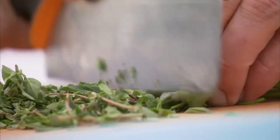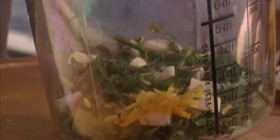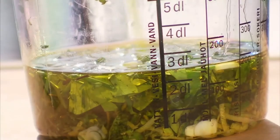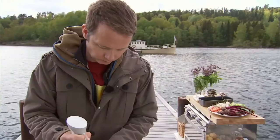Herbs are really very complicated. Only a small part are water soluble. The rest are soluble in lipids, which means they're soluble in fat. So I'm gonna make sure that we have as much herb flavor as possible.